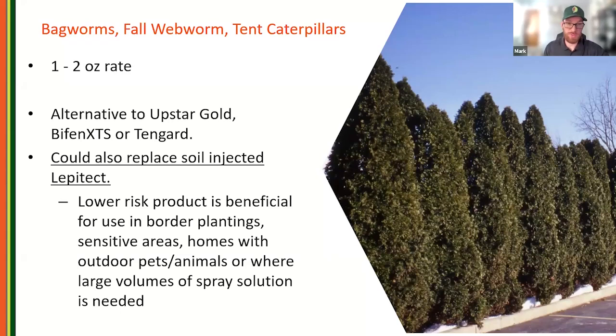So that's also pretty exciting as well. It's not only more cost effective than its predecessors to the market, but it's also going to take you very far. You can mix a lot of solution up with just 1 unit. So 1 to 2 ounce use rate. It's a fantastic alternative. I'm going to say this probably a few more times, but it is a fantastic alternative to things like Upstart Gold or Talstar or Baseline or any of the other bifenthrin products. Same thing with our permethrin products like Tengard or other alternatives out there.